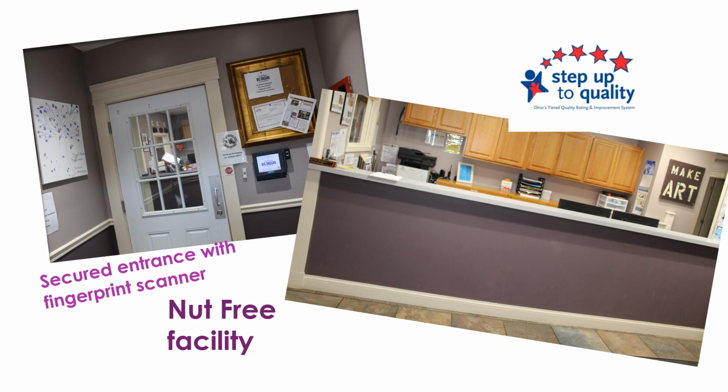When you enter the building, we have a parent board to display any important information. During COVID, we are sending all important information out through Tadpoles. We are a nut-free facility.